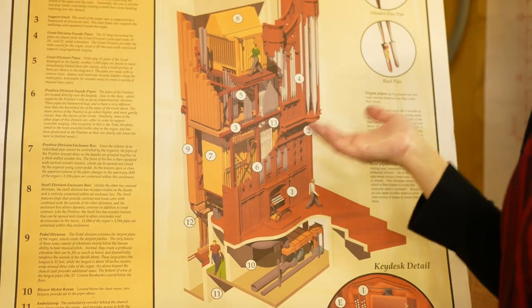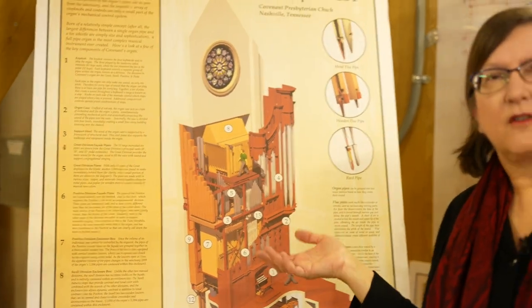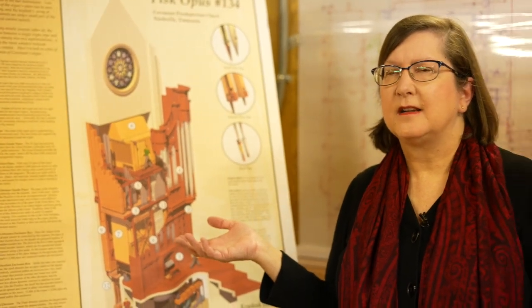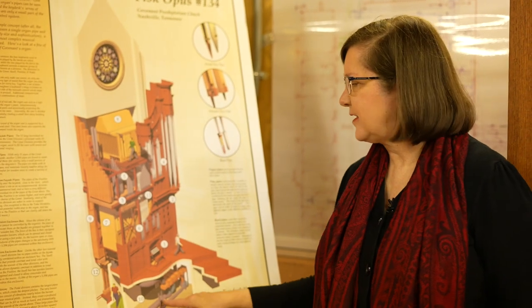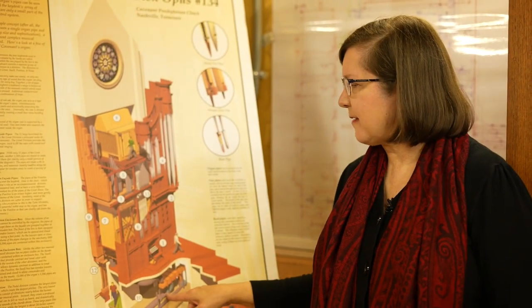And the main difference in this organ and one that Bach or Mozart or Pachelbel would have played is that we have an electrified blower. So it's run with electricity. In the old days before electricity, you actually had someone to pump the organ as you played or as you learned notes, that poor person.